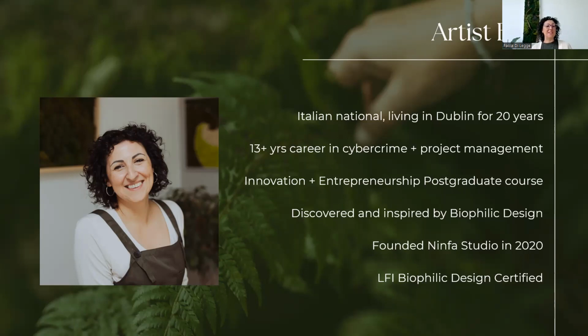And while I waited, I started to study biophilic design. I discovered biophilic design and all the experimental data behind the experiments that were done to really show how people's well-being and mental and physical health increased while they were living close to nature, even when indoors. And we all know we now spend almost 90% of our time indoors. So it's really, really important to be connected to nature.